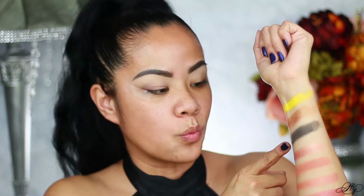So you guys, I went ahead and swatched them for you. So this is what they look like. Every single one of them swatched so nicely, except the black one. The black one was a little hard to swatch, but don't judge it by that, because sometimes black is better when it is not so pigmented, so you can build it up to the intensity you like instead of just slapping it on the lid where it's so pigmented and you can't blend it out. Black is such a hard, scary shadow to work with, for me anyways.